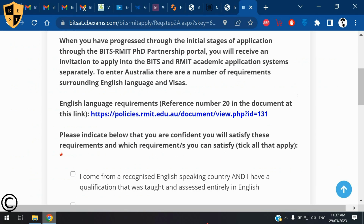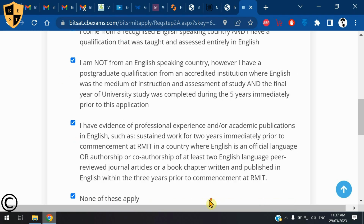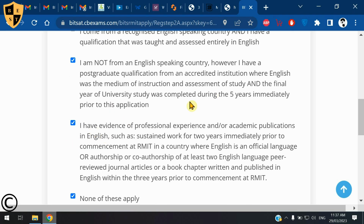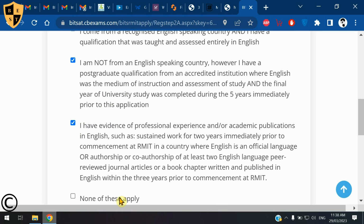Then you just check mark all these boxes if you are satisfying them. I came from a recognized English speaking country, and I have a qualification that was taught entirely in English. So if it is applicable to you, check this. If it is not, uncheck this. If you are from a non-English speaking country, then you have to check this. And I have evidence of professional experience. If you have any professional experience, you can check this also. If you have authorship for some journals or book chapters, then you have to check this. None of these apply: if these three options are not applicable to you, click on this.